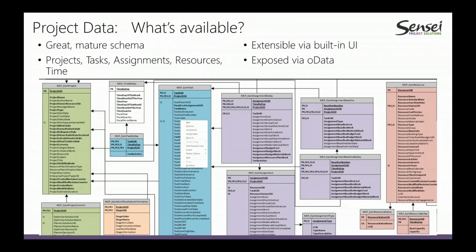So, this is a brief snippet of the project data model. You've got a project definition, you've got a task definition, you've got assignments, you've got resources. So reading from left to right, you've got your projects, your tasks, your assignments, and your resources. Those are all tables inside of the data model that, as you develop a schedule and as you start managing a schedule, you start accumulating all of these measurements in these tables.